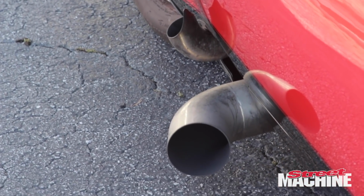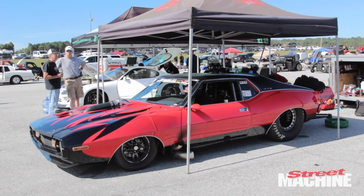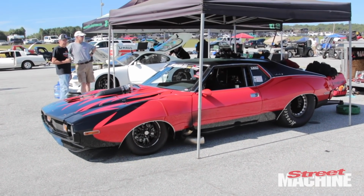We got Amalie oil in here, Fuel Lab fuel pumps. We run electric pumps in this. Total Seal came on board this time and gave us some rings, Diamond pistons, run a Bryant crank.